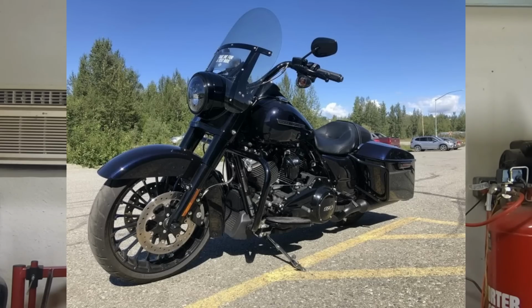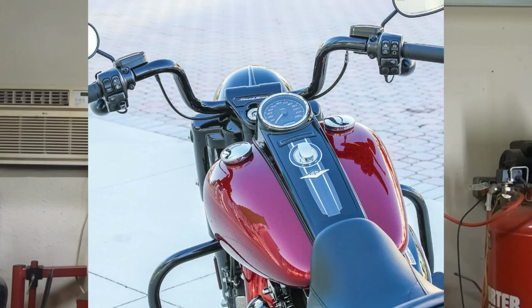You can add your own windshield to it if you want. You can put a fairing on it. You can really do whatever you want with this motorcycle. But the trick is, they sell cheaper than the faired bikes with the stereos, and that's why I say the original Road King is one of the best values out there. Those tend to go for way less than any other Harley-Davidson touring model.